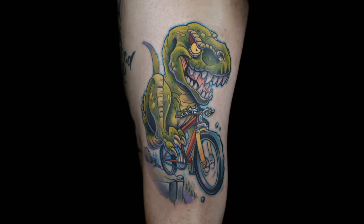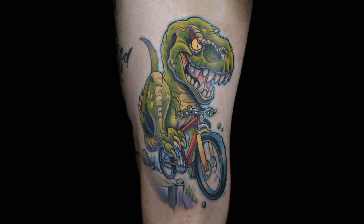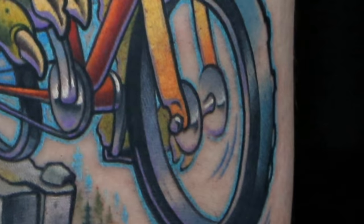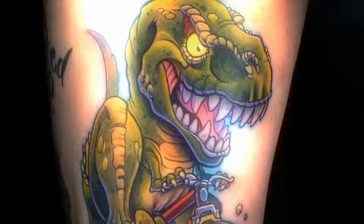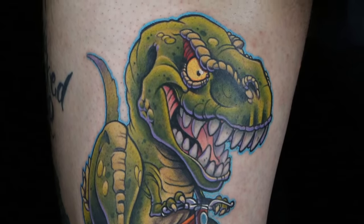Sausage. It's a top-notch tattoo, man. The color saturation is perfect. All these little details you have in the teeth with the different color highlights, even the front fork of the bicycle has those little recessed notches for the axle plates to go through. All tattoos are far from perfect, but this one is pretty close. The little blue outline that you put around this character, it just pops off the skin really well. In a color theory challenge, it's little details like that that really make this thing awesome.